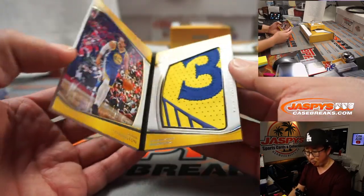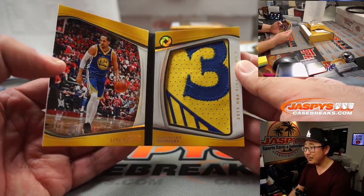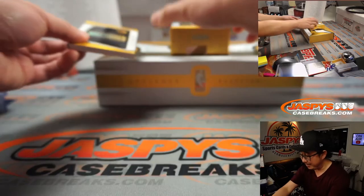Let's take another look. Omar with the Warriors. It's his number right there, right on the front. That's pretty sweet. And there you have it, ladies and gentlemen.